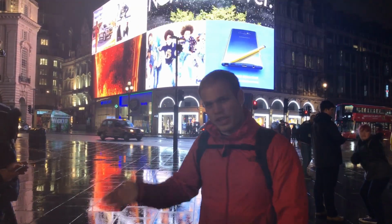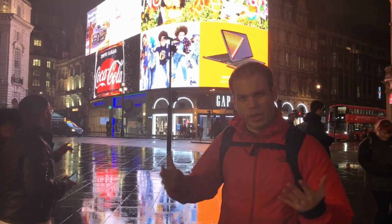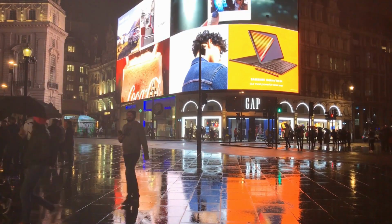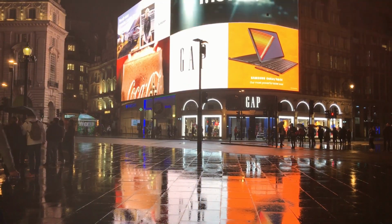So we made our way to Piccadilly Circus, and it's still raining pretty hard and it's night now, but this is exactly the conditions we're after. Because of the rain hitting the ground really hard, you can see a lot of reflections on the floor, and that's looking really awesome. The shot we're really after here, ideally, would be one person with an umbrella walking past, so you get the silhouette of the person as well as the backlit screen in the background.